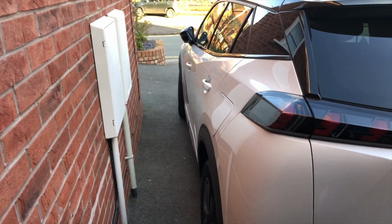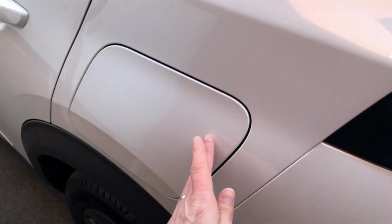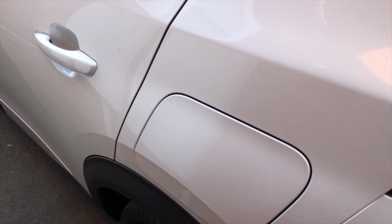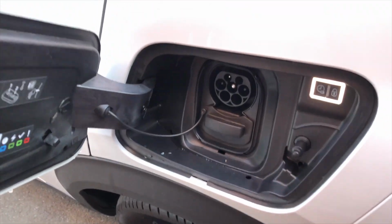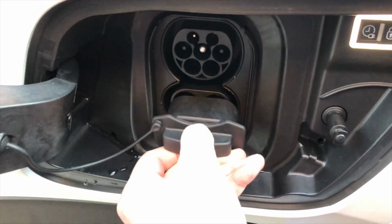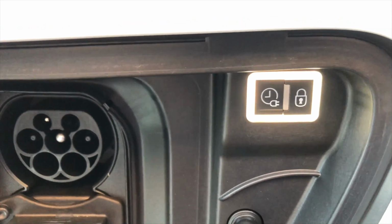Okay, first ever charge. Let's have a look at what's involved. Not really sure. So here is the charging flap, which of course is locked because the car's locked. So let's just unlock the car and pop that open, and there you go, there's the charger inside. This plastic cover allows us to use other types of chargers as well at public charge stations, but you don't need those for home charging, just the one at the top. Notice the locking symbol there.